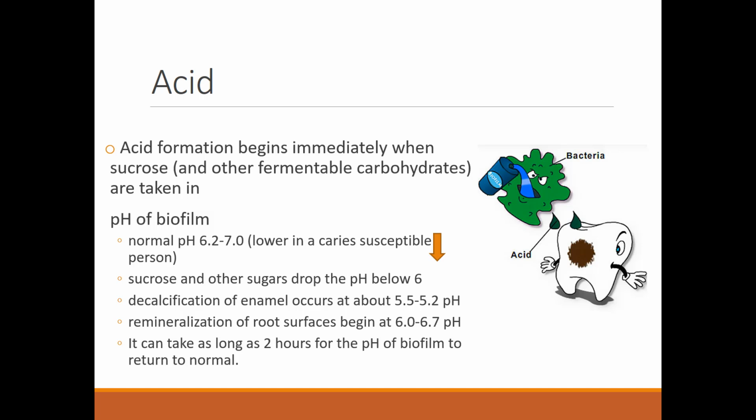So if someone has a higher caries susceptibility, they might have a lower pH, meaning that their bacteria or their biofilm is more acidic. When we eat sugars or carbohydrate foods that are broken down into sugars or glucose, our pH is going to fall below that normal level, so below 6. We start to see decalcification of enamel when that pH is in the 5s.